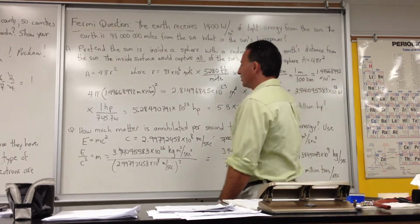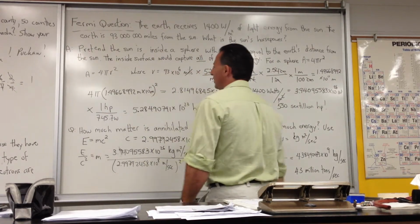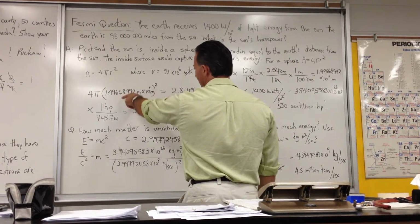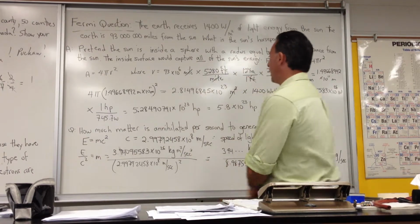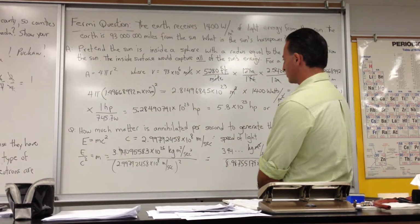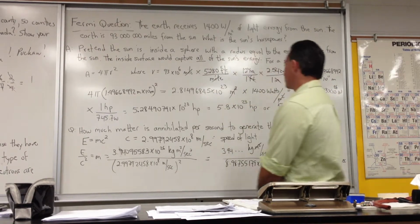We take that number, place it in the formula for the calculation of the area of a sphere, square the radius. See, the bracket has a 2 on the outside. That means the number is squared and the unit is squared, multiplied by 4 pi. And we get almost a mole of meters squared. Mole is a number that we're going to use in chemistry a little bit later on. Anyway, it's 2.8 times 10 to the 23 meters squared.